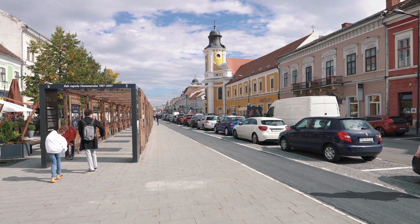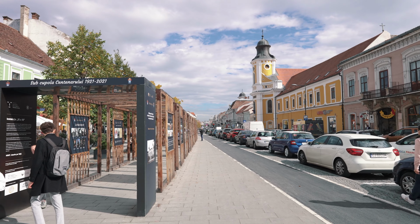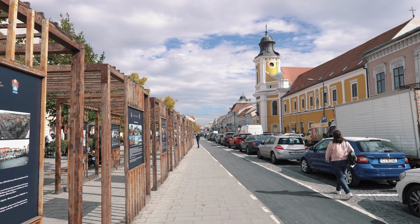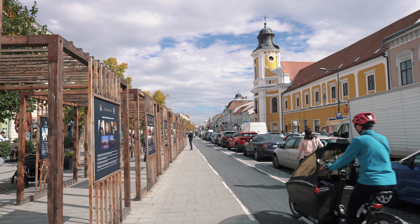And right now we are just making our way over to the Opera House, and look how charming and beautiful these streets are. We absolutely cannot get over it. There are so many beautiful buildings and just patios, and it's just a pleasant experience walking around Cluj.